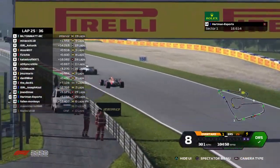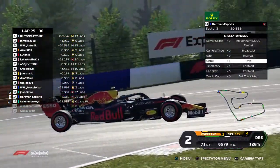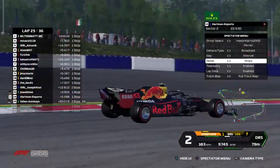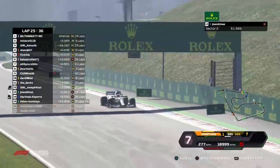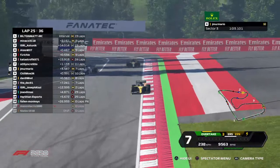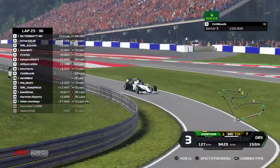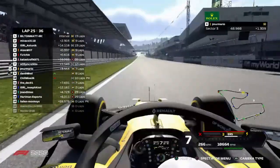They cannot be on 23 lap old softs, can they? They might be. Well, we're gonna find out. Goes Jamer Mario on Chilmo as well, as Chilmo dives back into the pits. I think he's tired of these hard tires. He's going to put soft until the end. Is that a little bit of front wing damage I see on Chilmo?